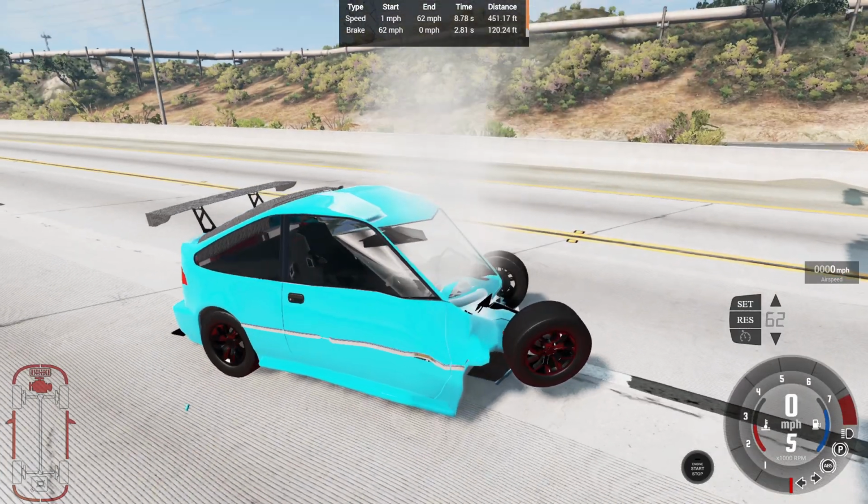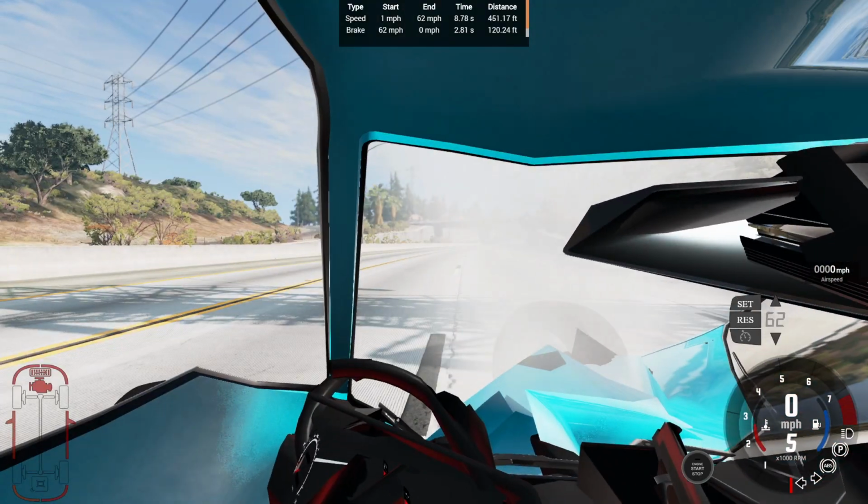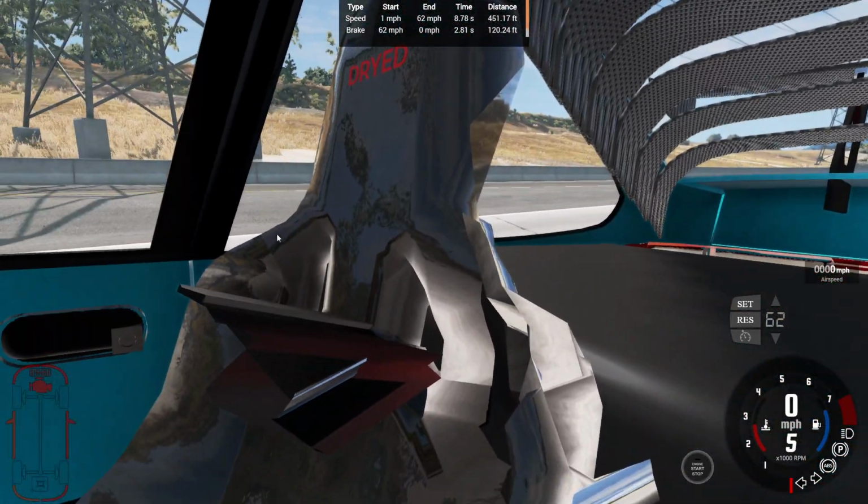What if I rip one off? They just... That sounded heavy. So anyways, that is the... Whoa. Is that the mirror or the windshield poking? Like, it's just shanking the passenger right up in here.